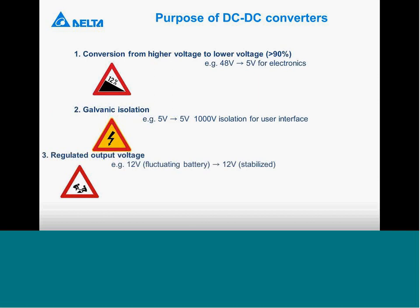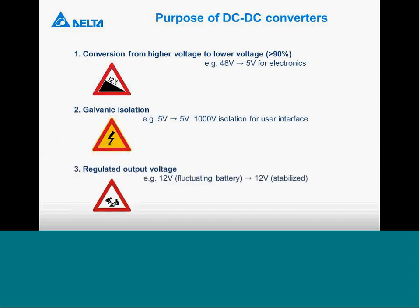The last reason for having a DC-DC converter is to have a stabilized output. For some applications you have a battery as the input source, and the battery is fluctuating, sometimes charging, sometimes low. With a DC-DC converter, you can stabilize this output, and then it's usable for other electronic devices.